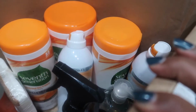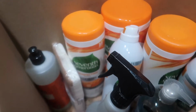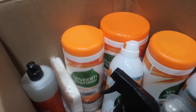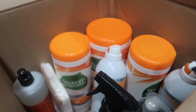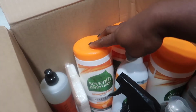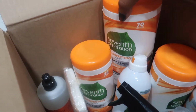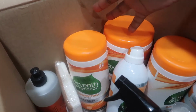Well, I only have one of those left, so I needed more, and I hadn't been able to find them in any store. Home Depot, Lowe's, Staples, Office Max, Office Depot, you name it, nobody had any Clorox wipes or 7th Generation wipes. So I was actually able to find some of the 7th Generation wipes at Grove Collaborative's website. I was really excited about that. I picked up the 35 count and also a 70 count. They only let me get one of each because obviously they're in such high demand.